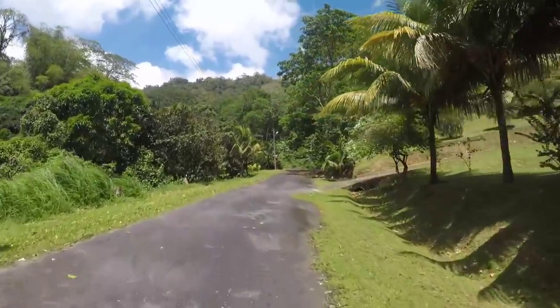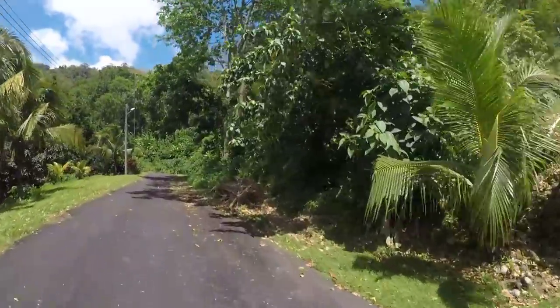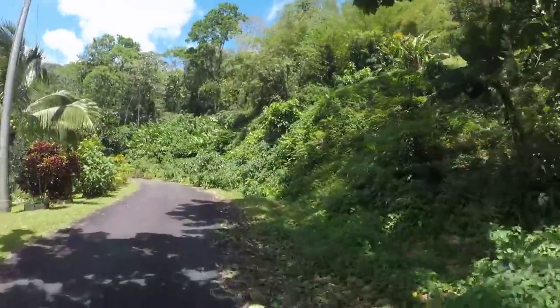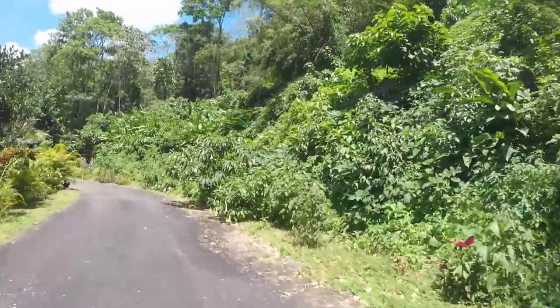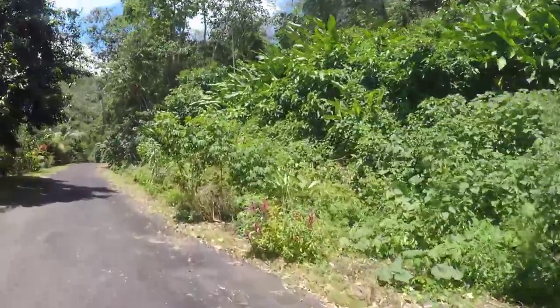Almost reached the end of the road. Santa Barbara Road, private road. This drive is for your entertainment only, not to come up here.